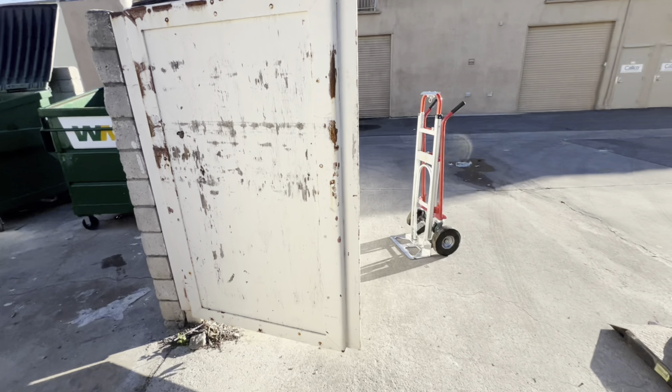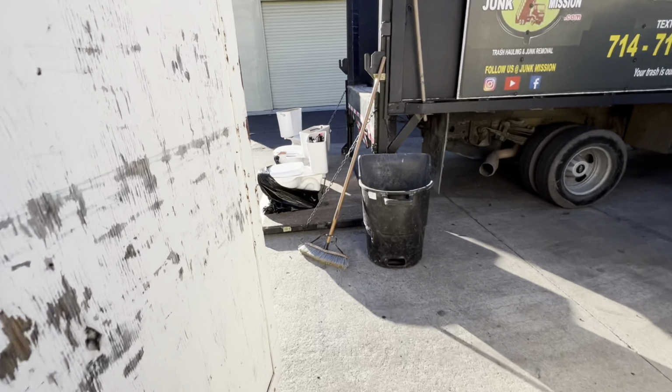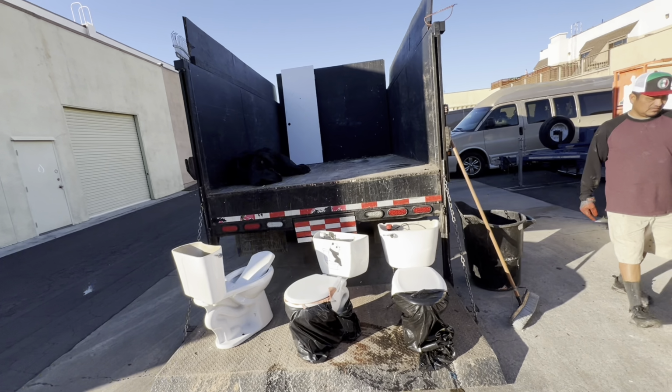All right, job is done here, location number 1. Everything is swept out. Everything is gone. Let's look at the 3 toilets here, and then the door.